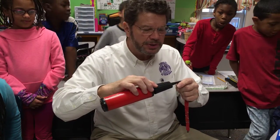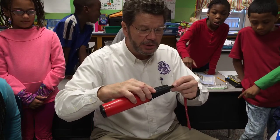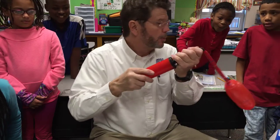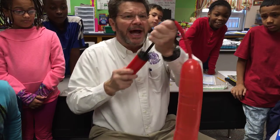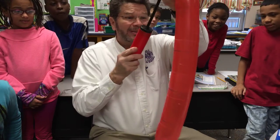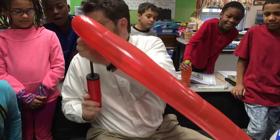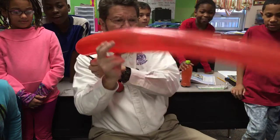Let's use a force to move an object. So here's what we're going to do. Look, here's a pull. Push, pull, push, pull, push, pull, push. Now it's getting potential energy. Potential energy. Should I keep going? It might pop.